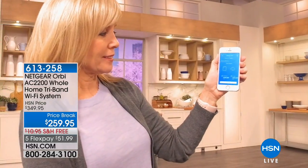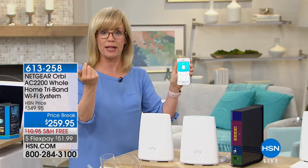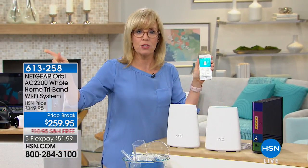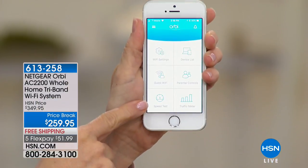There's a certain number. I'm going to show you how to do it right here. On the app, again, you don't have to have the app, but I would recommend doing it at your house, testing it when you plug it in, and then testing it on the other end of your house once you have it set up. It's called the speed test right here.